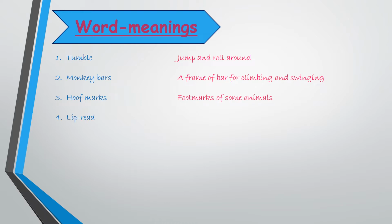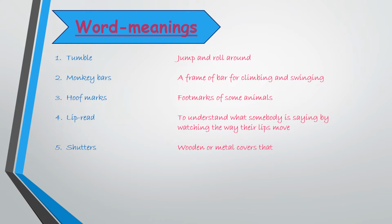Fourth, lip read. Lip read means to understand what somebody is saying by watching the way their lips move. Fifth, shutters. Shutters means wooden or metal covers that can be closed over a window. Sixth word, hoarse. Hoarse means sounding rough. And last word, yells. Yells means shouts.